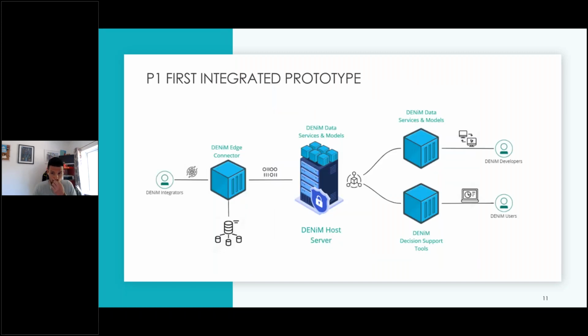So the first integrated prototype is where we are currently in the project. As I said, 2.5 years in, and we're deploying and replicating this across all the 4 pilot sites. And with that, we have a standard or core DENiM platform, but then we are able to do specific customizations with respect to the models and the services that meet the pilot needs.